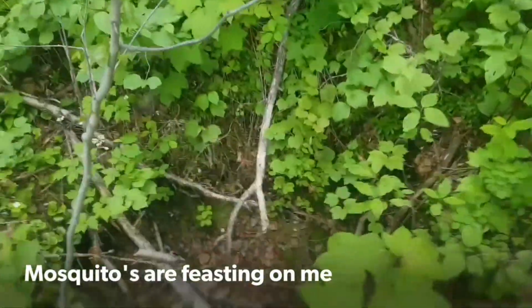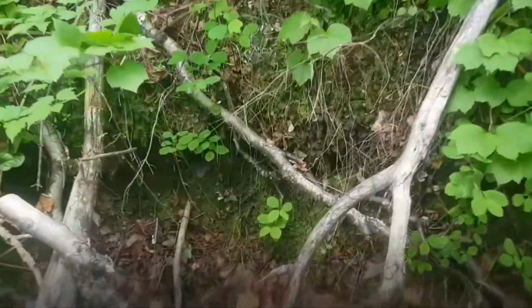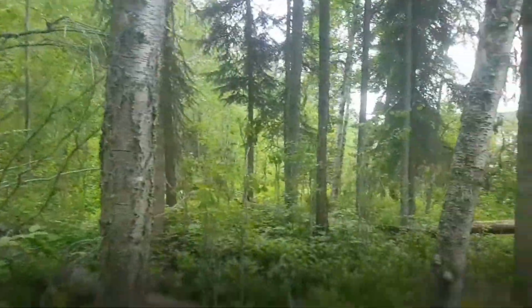We got an old cellar hole, goes down in quite a bit. Give you a little view of the place I'm at right now.